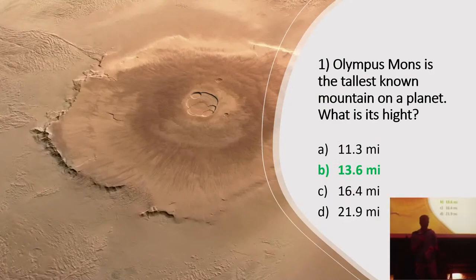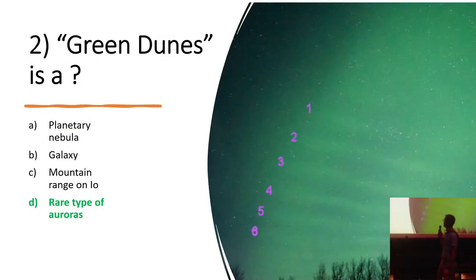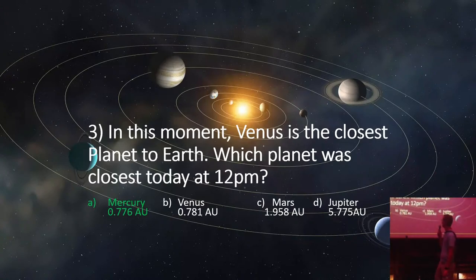All right. So here we go. You guys got all of these right, of course. Olympus Mons is the tallest known mountain on a planet. What is the height? 13.6 miles. It's huge. Green Dunes is a rare type of aurora. There's six little bands there. In this moment, Venus is the closest planet to Earth, but what was the closest planet at noon today? It was Mercury. It moved pretty quick.